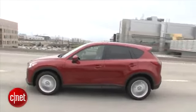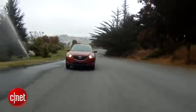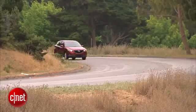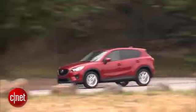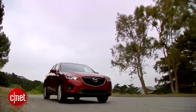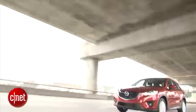Okay, so around town, the Mazda CX-5 is a little bit rougher than other vehicles in its class. That little bit of extra roughness kind of gives you the illusion that this car would have some sort of really good road handling chops. And at about regular around town, zipping down an off ramp, quickly cutting around a corner type speeds, it's not bad.